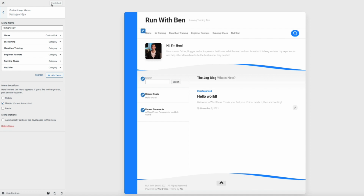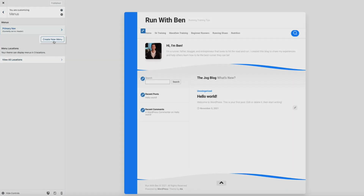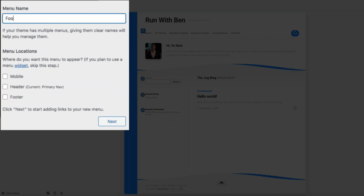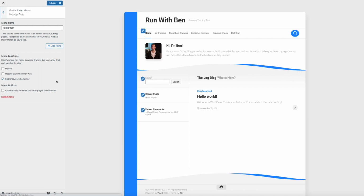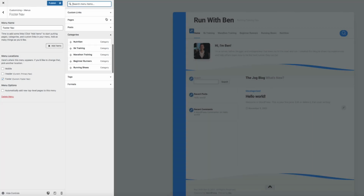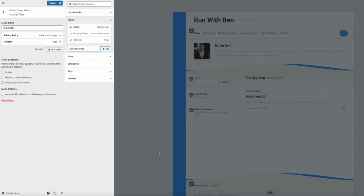Next, let's create our footer navigation menu. So click the arrow to go back a slide, and then click the Create New Menu button. And then the steps are the exact same. We'll name this menu Footer Nav, and set the location to the footer, and click the Next button. And then click the Add Items button to add more items. And then this menu will consist of our privacy policy page and contact page. So select those two pages and click the Publish button.